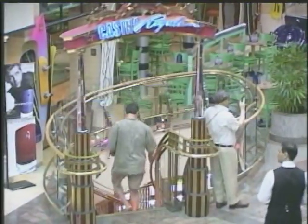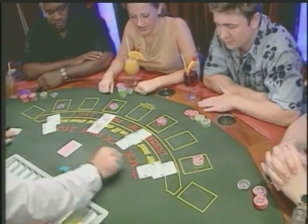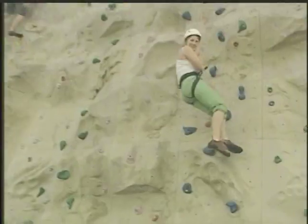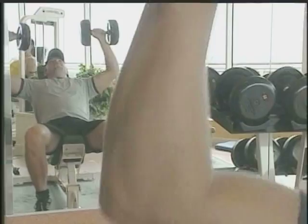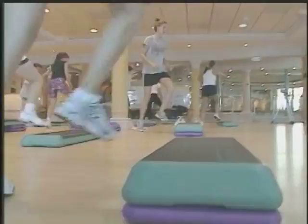Pop into the Vegas-style Casino Royale, offering slots, roulette, and some of the hottest cards at sea. If you're looking for more adrenaline-fueling pursuits, make your way up to the sports deck for rollerblading and rock climbing. And if you want to burn off that indulgent dessert, head over to the Ship Shape Center for a full array of free weights, machines, and exercise classes.